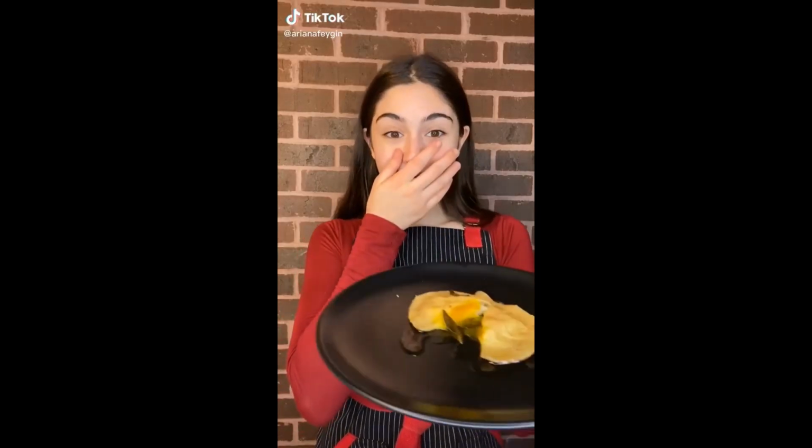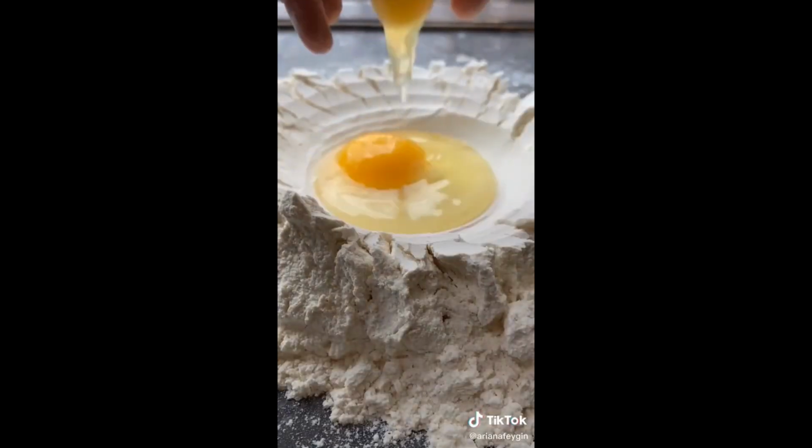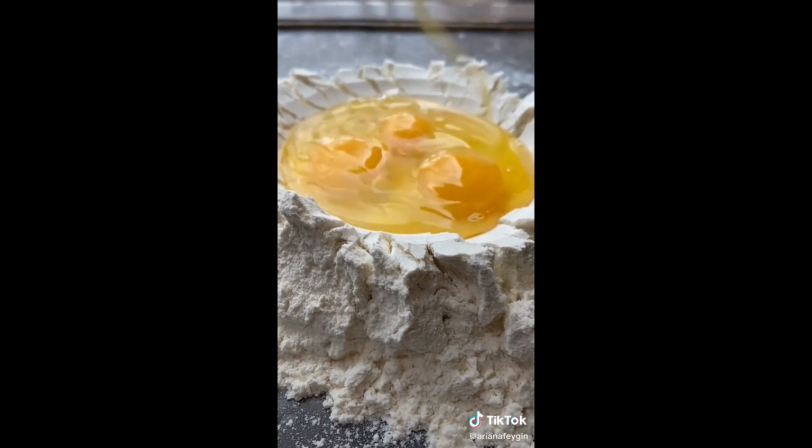Hey everyone, it's Ariana, and today for the first time I tried recreating the infamous egg yolk ravioli dish that got me eliminated from MasterChef Junior. Smooth, delicious, delicate. This is like eating boiled wool. That comment has haunted me for the last 4 years, so I think it's finally time to redeem myself.